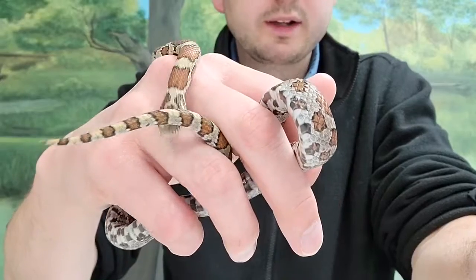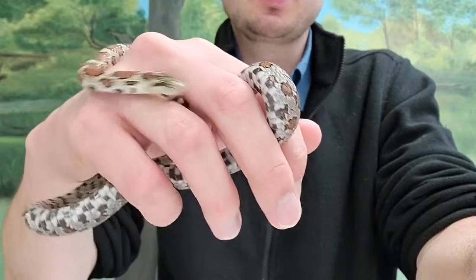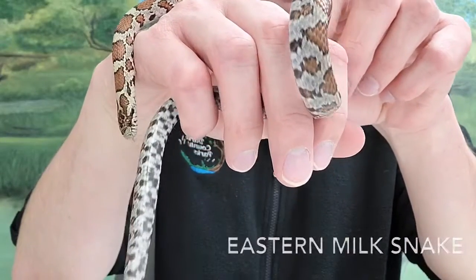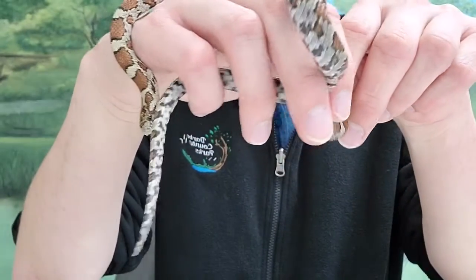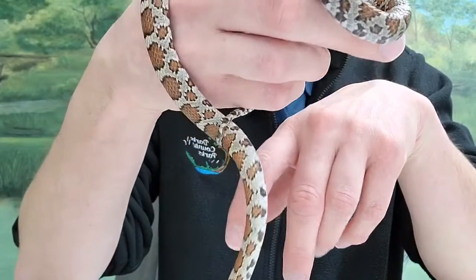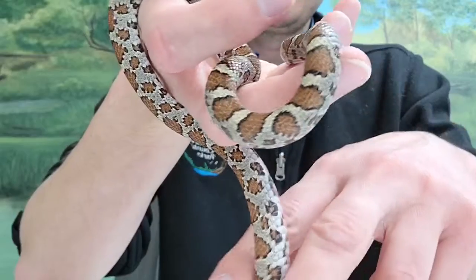All right, everybody, our next guest is going to be our eastern milk snake. Now, these snakes are relatively common across Ohio. They can be found in a variety of habitats, including woods. They can be found in meadows, maybe near rivers, possibly even in cities.